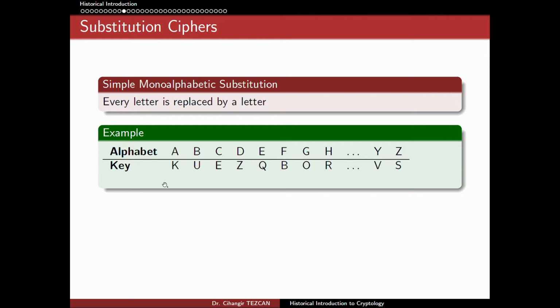So the question is, how many different keys can you have in this case? For A, you can write 26 different letters here. Once you put one here, you are left with 25 options, 24, 23, 22, and so on. So as you can guess, in total you can have 26 factorial different keys in this cipher. And this is a very huge number, and you cannot try every key one by one in this scenario, because this number is huge even for the computational power of computers today.